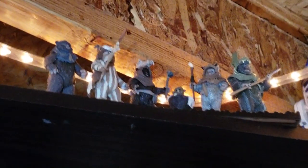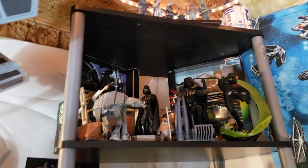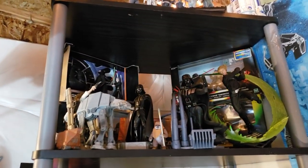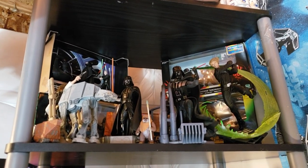The Ewoks in moderation are all good. A little too much Ewoks is maybe not, but Ewoks in moderation is cool. There's some Force Unleashed action figures. They're more like statues up there. And, of course, there was the old, I don't even remember what line that was, that Darth Vader up there. It was like a standstill statue line from '97.